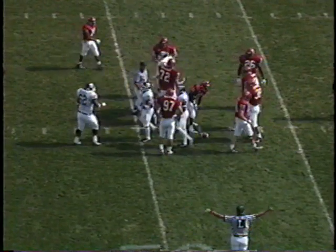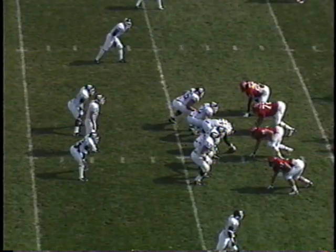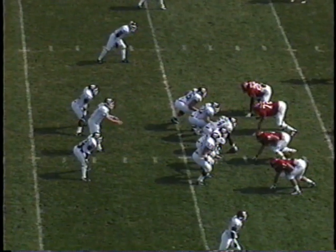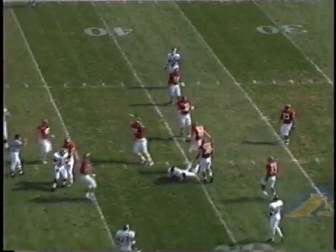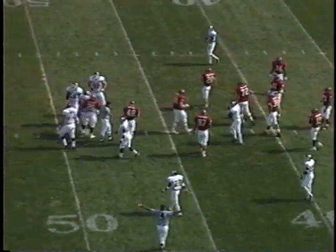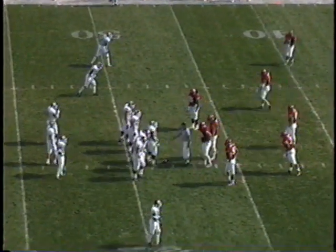Now the clock will stop as they move the chains on an Aggie first down. Shotgun. Clock rolls as they move the chains and get that in place. Back from the 45, throw the ball. Incomplete off the fingertips of the intended receiver, and it might have been Tiki Hardeman. A second down and 10 with 47 seconds to go.